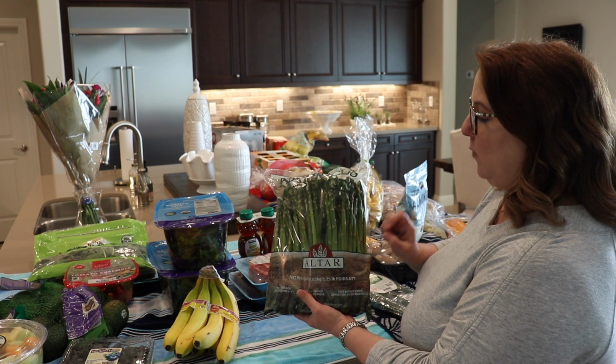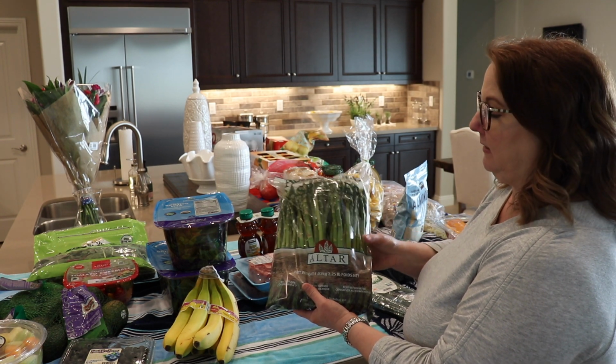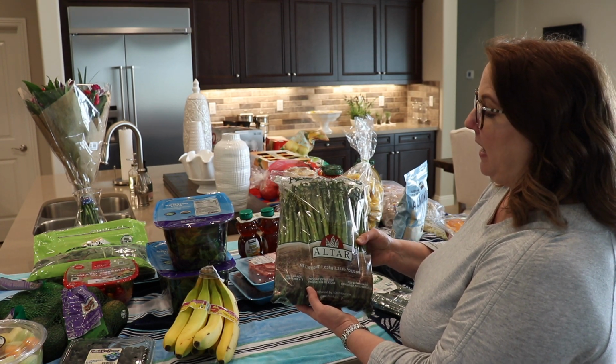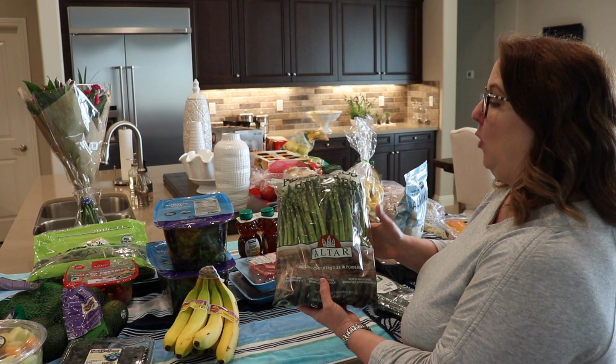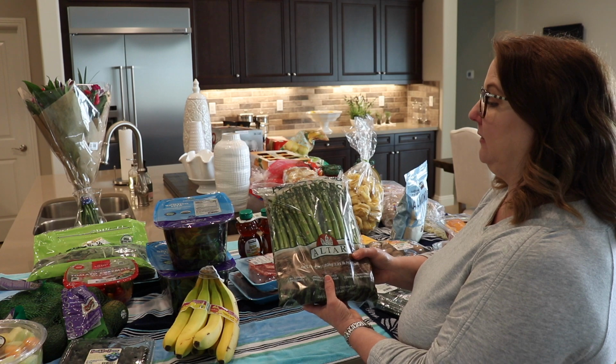One of our favorite vegetables is asparagus, and I like getting it at Costco. These are a little small. Usually they have the bigger ones, which we tend to like better. But I like it because I cook up a whole batch. I just roast it, and then we have it to eat on for at least a week.